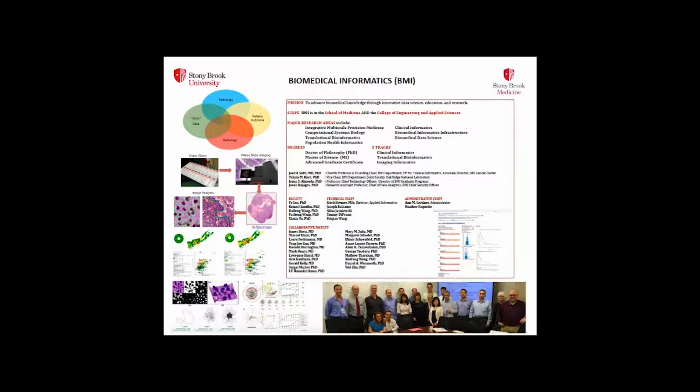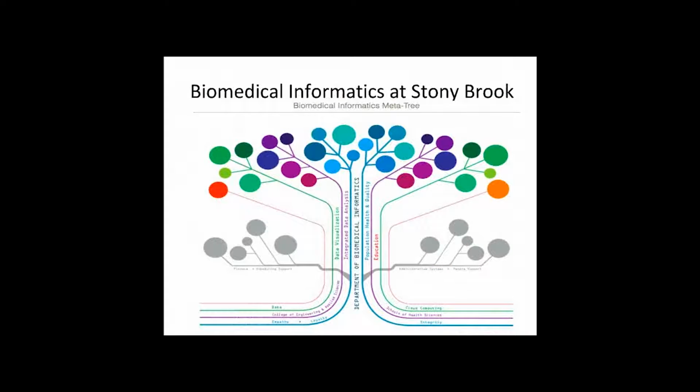This department's major focus in research, pure research, is pathology imaging informatics. But we're expanding now into radiology imaging informatics and taking that information, integrating it with genetic information, and coming up with what we think and hope will be phenotypes of different sorts of patients.